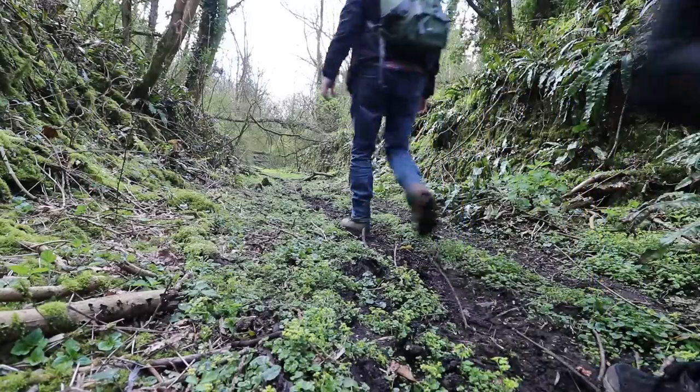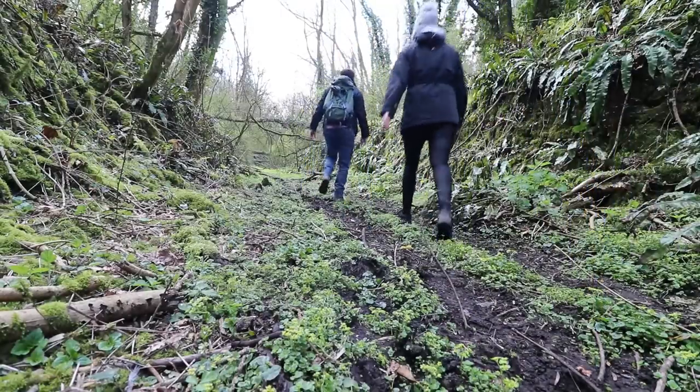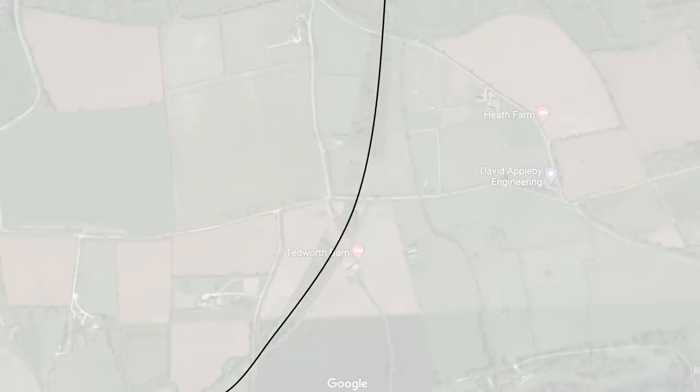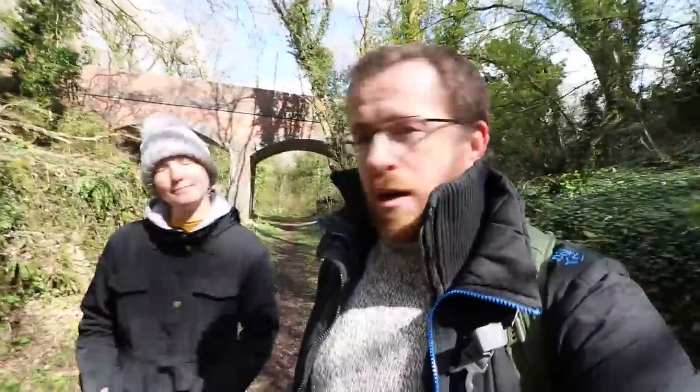Anyway, first up was Hook Norton, which houses nature reserves at either end, so the portals themselves are relatively easy to access. Approaching from the northern end first, it's quite a beautiful landscape. So you join us, as we may have explained, looking for the northern portal of Hook Norton Tunnel, which is the first of three tunnels on this line.